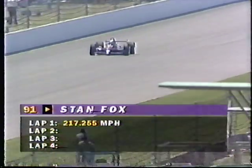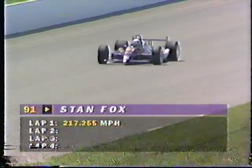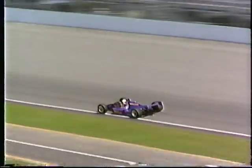Down through the first turn in the short chute at the south end, waiting for the first lap time and speed. Stan Fox on a qualification attempt. He practiced this car very little in the week. This is about the speed he ran, 217.2. He thought that was good enough to get into the race, parked the car, and brought it out for this practice. Let's go to Jack Arute.